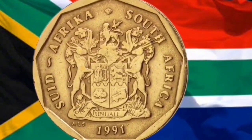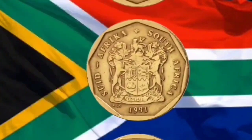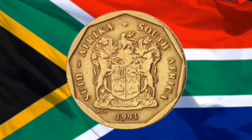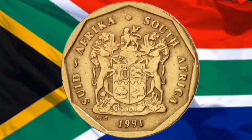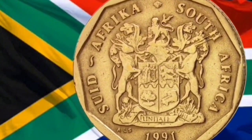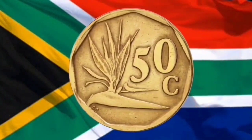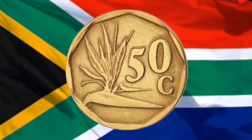In terms of investment, South African coins are gradually gaining more attention globally. As more collectors shift their focus toward African numismatics, coins like the 1991 50 cents will likely rise in both popularity and price. To wrap up, this was the 1991 50 cents South African coin history.